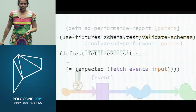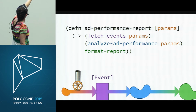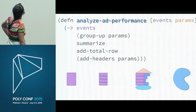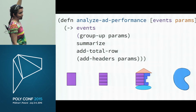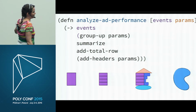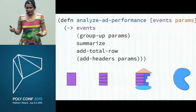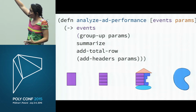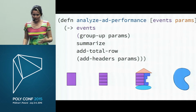Good. So now I've got that. I know these are events. I want that jelly bean. So now I can dig into analyze ad performance. And I find another one of these little pipelines, in my dreams, in actual well-factored code. Anyway, when I find this, or achieve this, I can see that I've got a pipeline from these events to the jelly bean, and I can go through the methods and build it up.